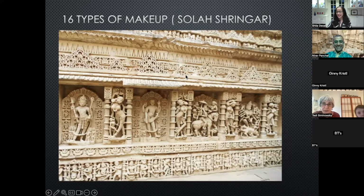Okay, so this has to be my favorite frieze. Would you like to say something, Shilaben, or may I? So, the Solah Shringar, this is about the 16 types of makeup. Please, tell us more, Nirav. Sure.